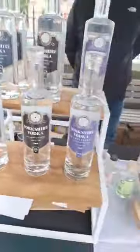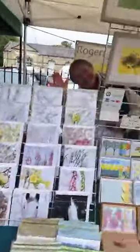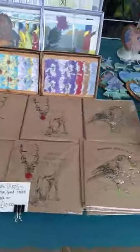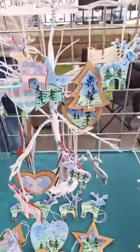We'll head back to this one here. We've got Yorkshire Spirits. We've got a lovely range of vodkas and gins, something for everybody. There we are. And we've got Rogers Inc, wonderful selection of cards, original art, a lovely new hair piece. He's gorgeous. And we're getting festive here as well. Christmas cards from Carolyn. Don't forget, each year she only does a limited number of these, so come and get them while they're here. And some winter danglies, there we are.